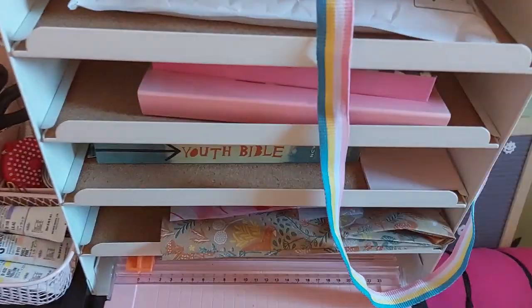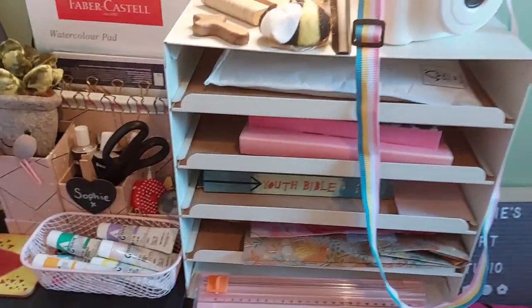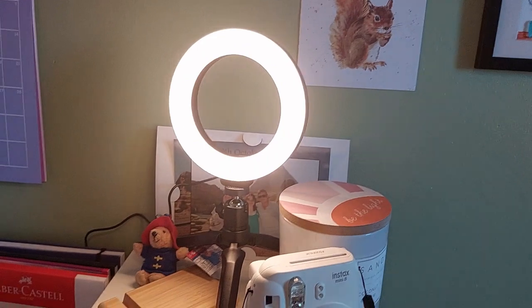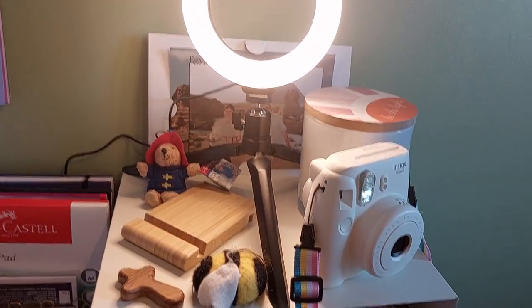I have this really cute little paper cutter from Amazon, and of course it's in pink because I love pink. My little Insta camera, I've had that for quite a while now. The ring light that came from Primark for the grand total of £4, and my little phone holder there.